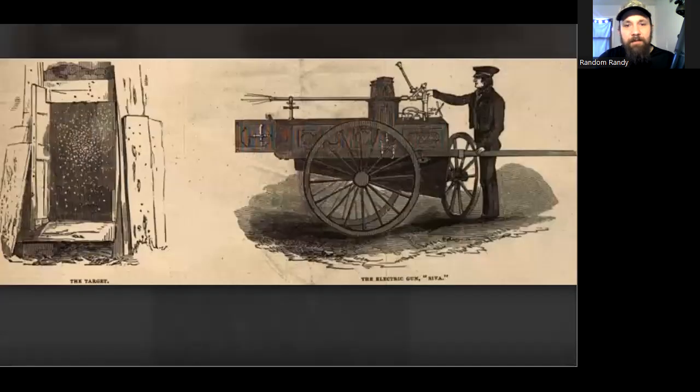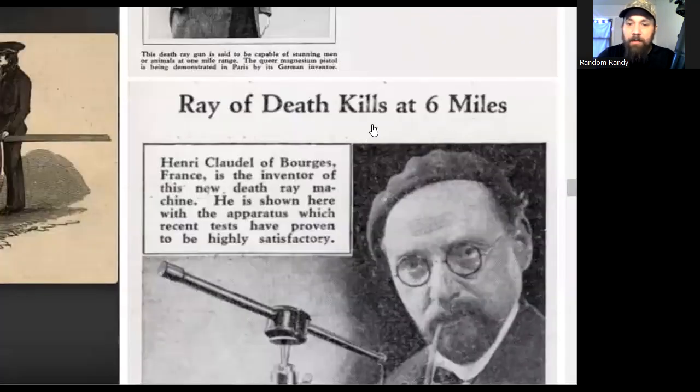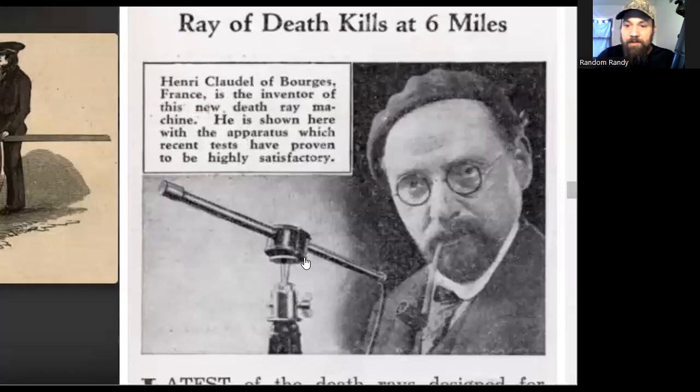All right. So this stuff was rolled out at a very deliberate pace, much like all the technology that we're seeing being rolled out at a very deliberate pace. Now, back in the early 1900s, we have another example of a death ray, and it says that this death ray kills at 6 miles. Henry Claudel of Bourges, France, is the inventor of this new death ray machine, shown here with the apparatus, which has been proven to be highly satisfactory.